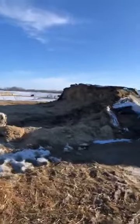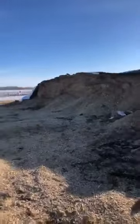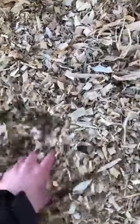So this is what the silage looks like. The pile was quite a bit bigger, but we're getting to the end. If I was to compare it to anything that you all would be fairly familiar with, it kind of looks like shavings, but it's still very wet. It's got a lot of moisture in it still.